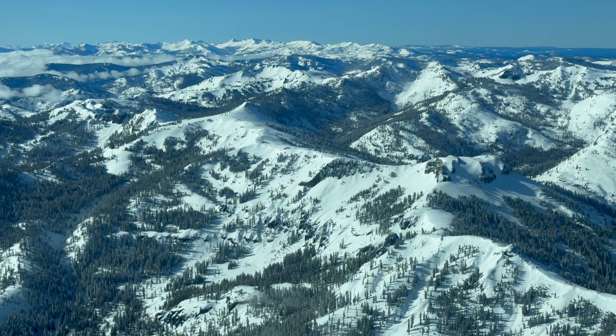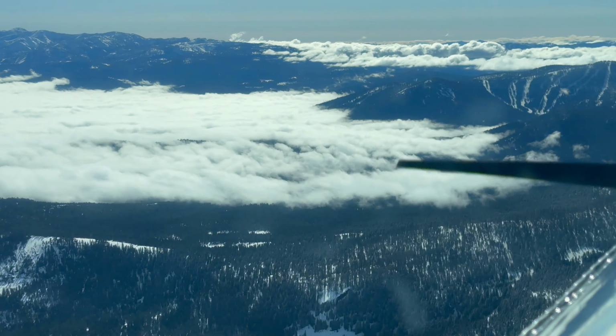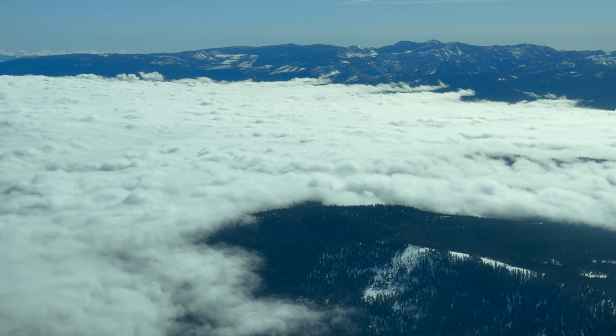Flying over the Granite Chief Wilderness area on the crest of the northern Sierra Nevada, Tinker Knob stands out with its 8,949 feet of elevation. Looking round to the north now, we can see the Truckee Airport is all fogged in. This low-lying cloud was reported on the METAR, and I had formed my plan to go to Minden, which was reporting clear and calm.